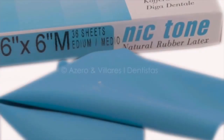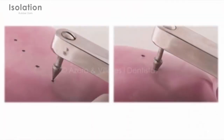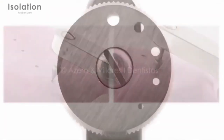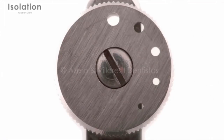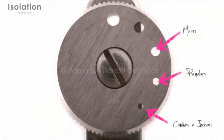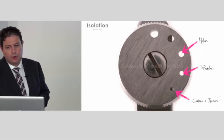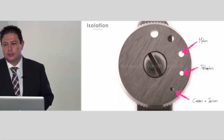Try different types of rubber dams and have some techniques. Let's give you some rules that we use in our practice. This is the one that we use more, to make your life easier. Let's give you some advice about the rubber dam. First of all, don't go to the big holes. Go to the small ones, and start from the third one in the normal holes, and use this for the molars, this for the premolars, and this for canines and incisors.